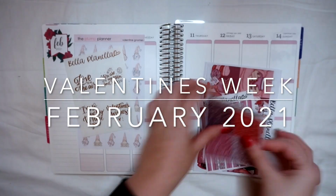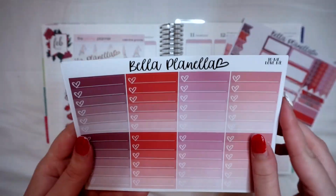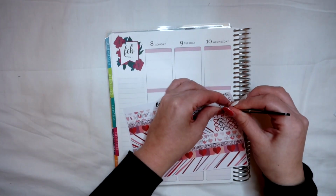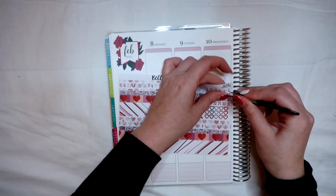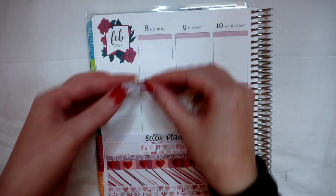I thought that I would do something a little bit different today and just do a voiceover and put some music so that you can plan along with me. I'm going to be using this kit from Bella Planella for Valentine's week. It is super gorgeous. I love the colours. So I'm just going to let the music play and I'll show you how I set up the base of my spread, and then I'll pop back in with a voiceover when we get to my plans.